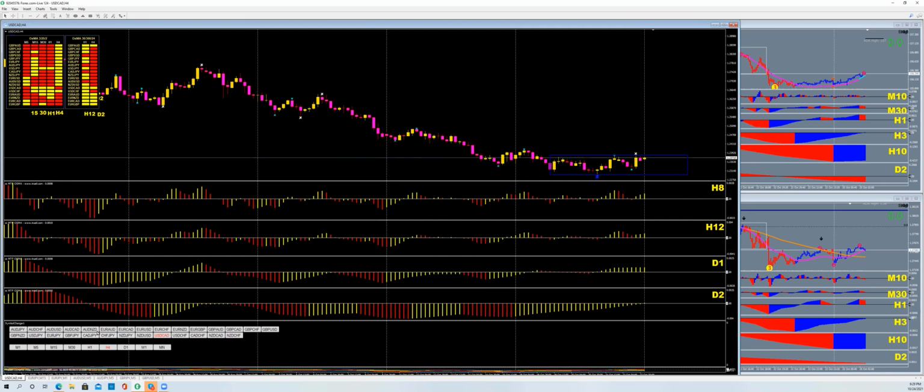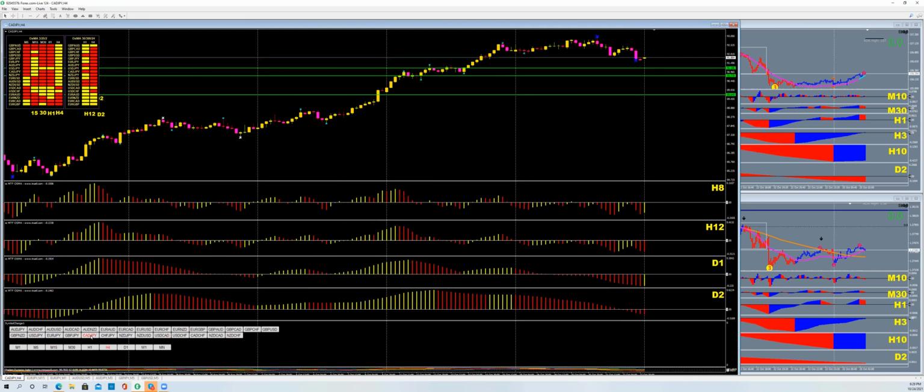All right. USD CAD. Did we do the CAD yet? No. Canadian is short. CAD yen. Got a 4-hour. Actually, got a 4-hour yellow ball. So looking to go back to the top of the range.